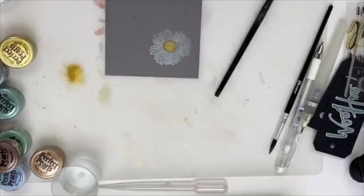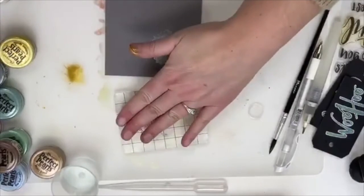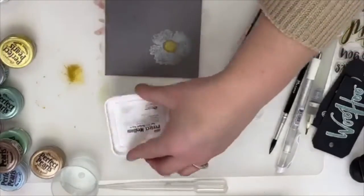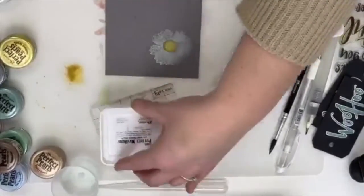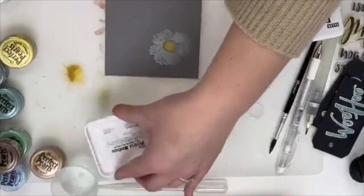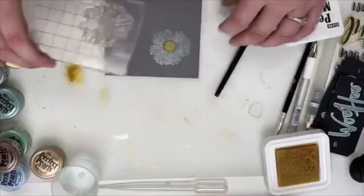Okay, and then we're gonna get our stamping block. And for this, we are going to ink it with our Perfect Medium. And what the Perfect Medium is gonna do is pull off some of those pearls that are already down. So it's a lifting technique. So you're gonna line your stamp up.